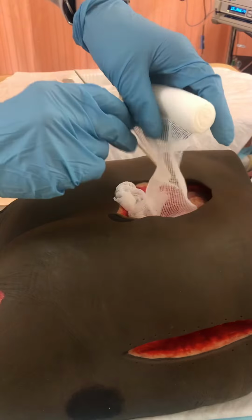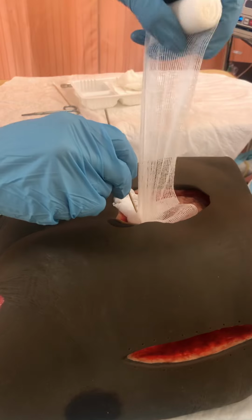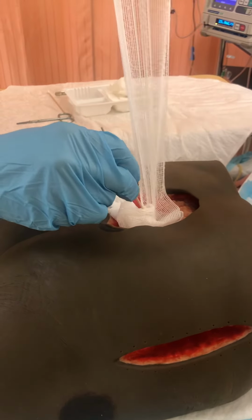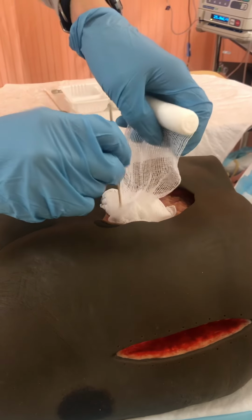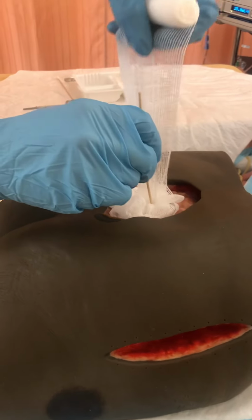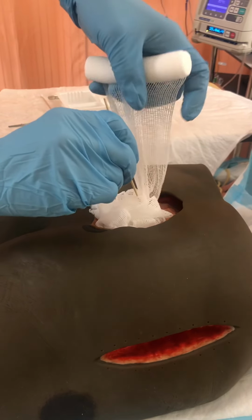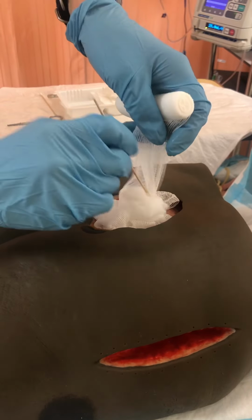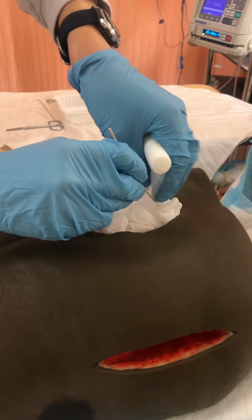The excess normal saline is soaked up, like that. I'm going to do one more. And I'm going to make sure all parts of the roller kerlix are in contact with the wound. Then I'm going to clean the peri-wound. I'm just going to do one swipe from top to bottom per side. And I'm going to pack the undermining at 12 o'clock as well.